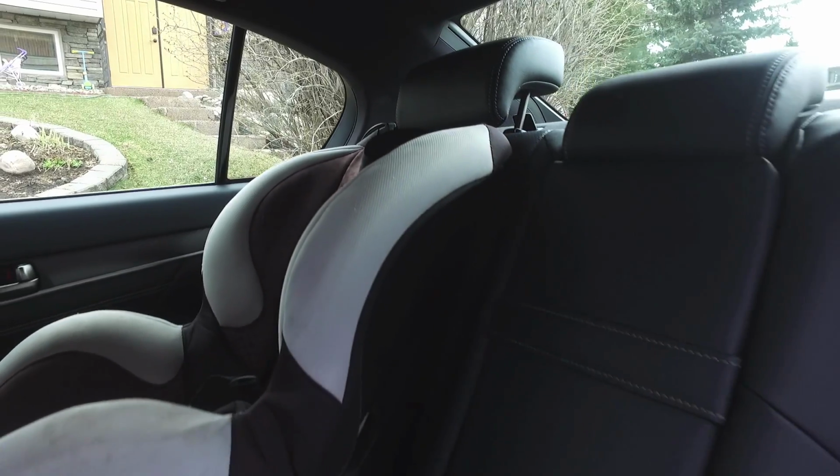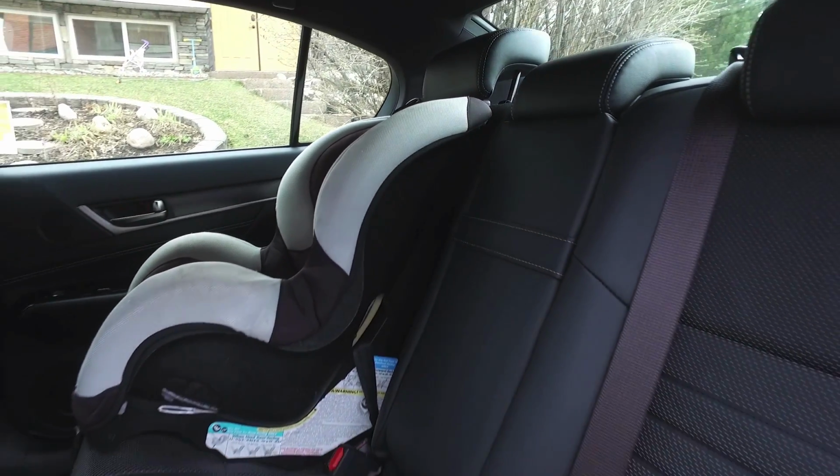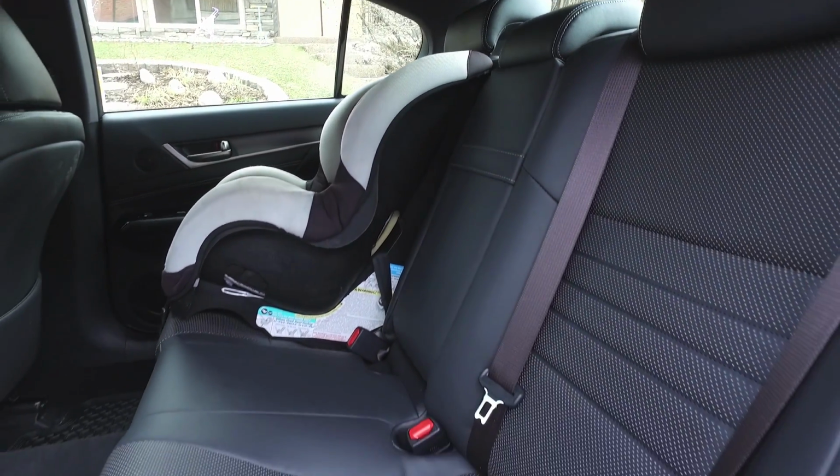Well, I gotta say, I'm a bit disappointed here sitting in the second row of the GS. I was expecting it to be a bit more spacious. I'm just about maxed out for headroom at 6'2". Any bumps, I'm gonna be hitting the roof liner. And then also, with the driver's seat positioned for about a 6 foot tall driver, my legroom is totally maxed out too.